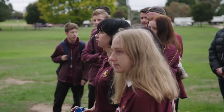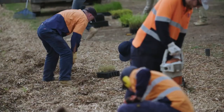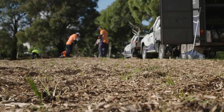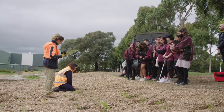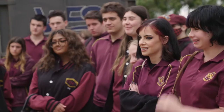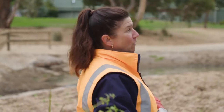With the help of you today, we're starting the first of putting in the 40,000 plants, grasses and shrubs and trees that will leave this a really beautiful park and legacy for your community for years to come. We're creating a habitat for a range of species, birds, frogs, insects. Our aim is also to improve the water quality here.